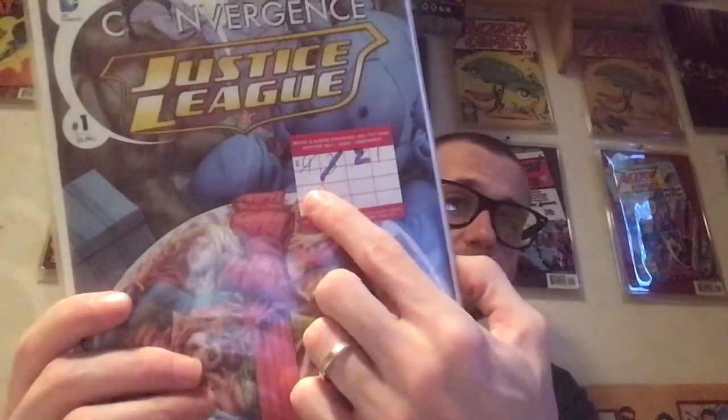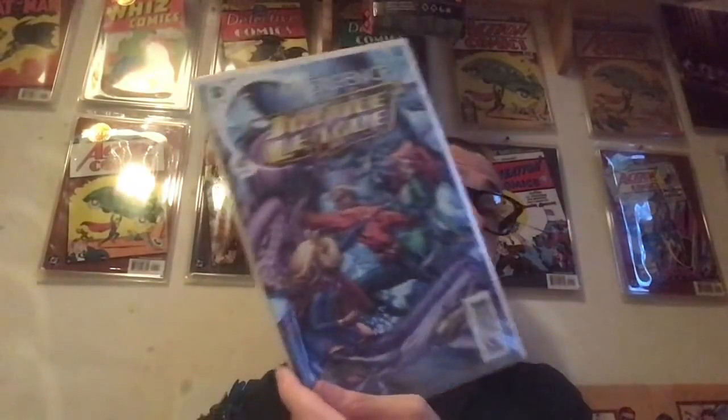I also got Convergence Justice League issues 1 and 2 for £1. Marked down from £4 to £3 to £2 to £1. So again, that's 50p a comic. Even though they weren't in the 50p bin, that's 50p. And I've got the entire series, because it's just a two-part story, which I'm really happy about.